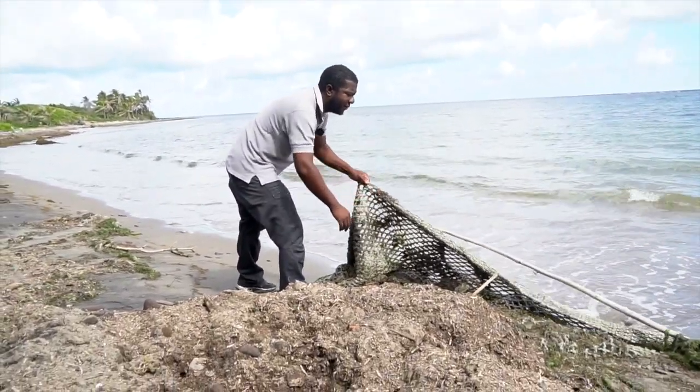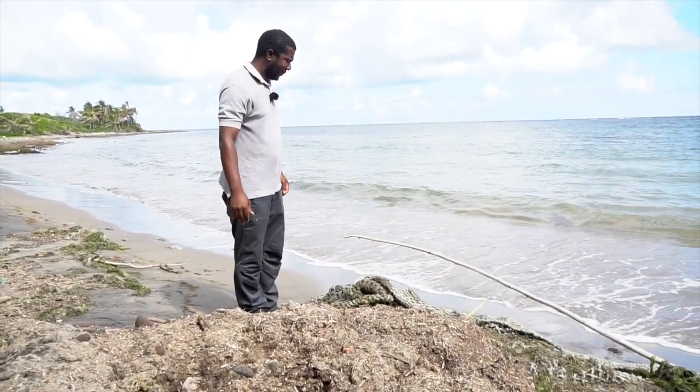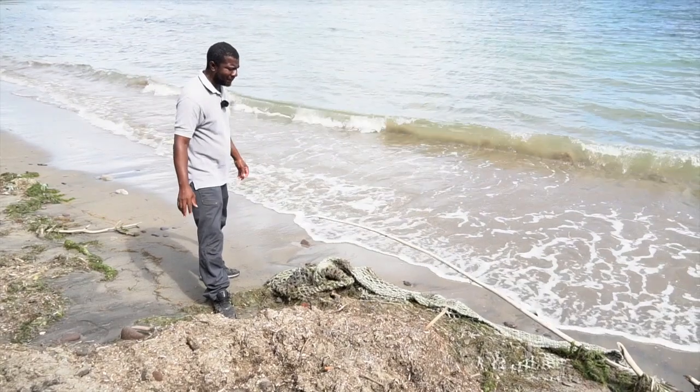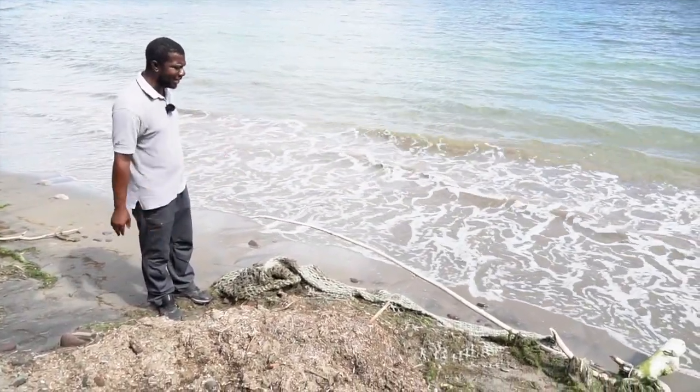See, we have a bit of pollution going on here. You can see that this is an old net. It looks like it's been washed up. It's partly buried, but I think we'll get back here sometime later and try to help clean up the area.